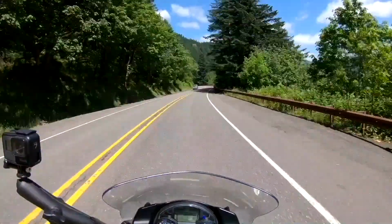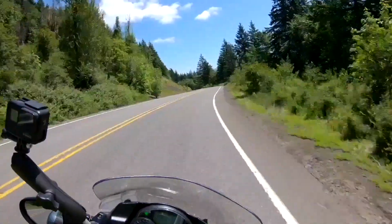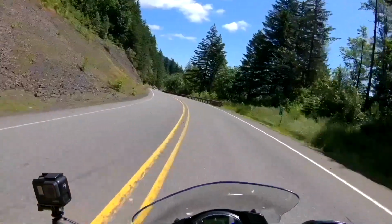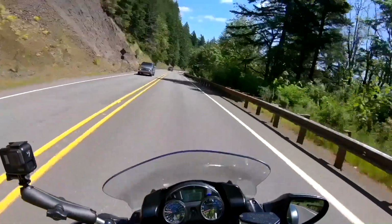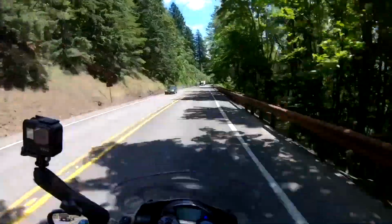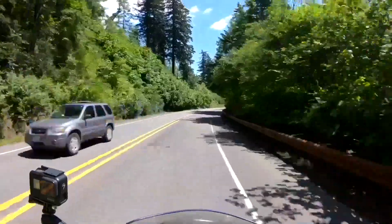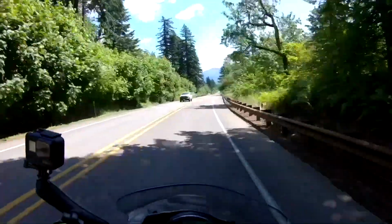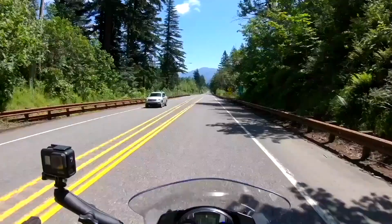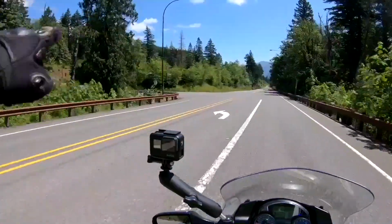So the best times to ride this is probably during the week. Here's the Cape Horn Trail parking lot. There's actually a trail that runs along here. It's a loop that goes through. Here's the parking lot.